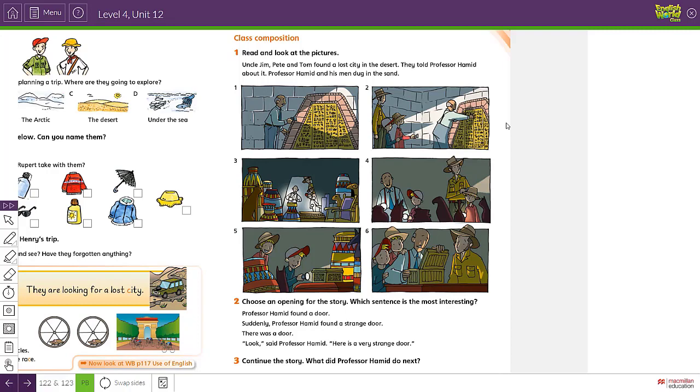Okay, after having the opening sentence in the story, we add some details after it. Try to put an end. What will they find? Will they find treasure? And try to imagine, what will they do after finding the treasure? Will they keep it as a souvenir? Or will they send it to the museum? Try to put the end.